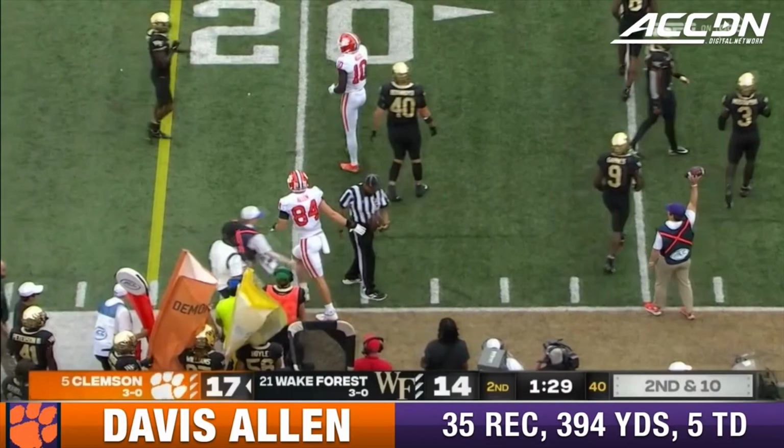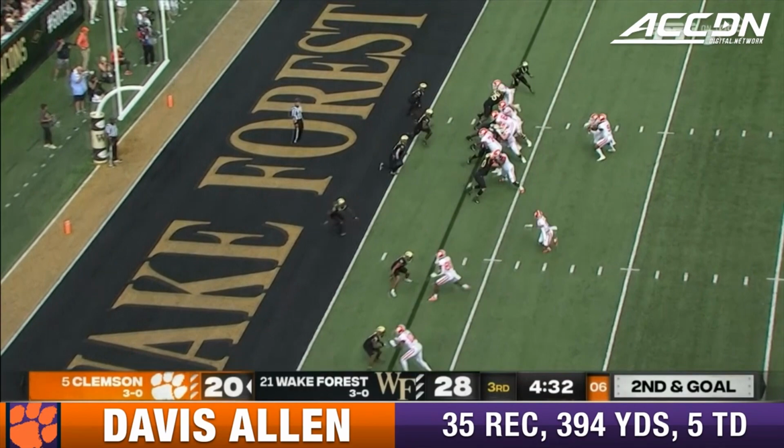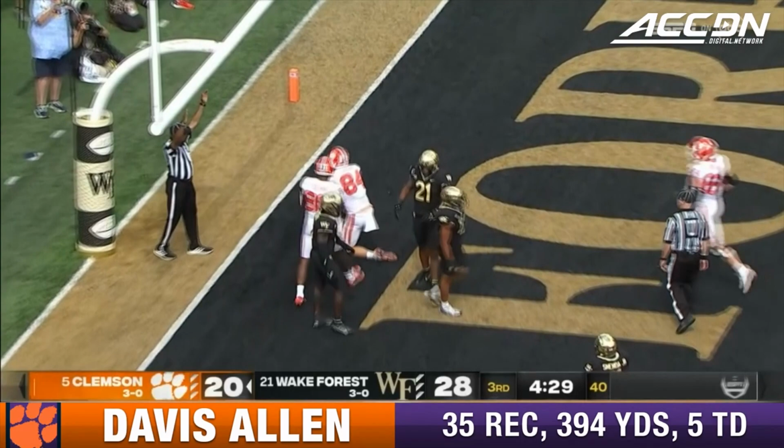You're not an athlete in today's college football. Well, he does, and somehow he got lost. Uyangalele kept it. Davis Allen has the touchdown. Wow.